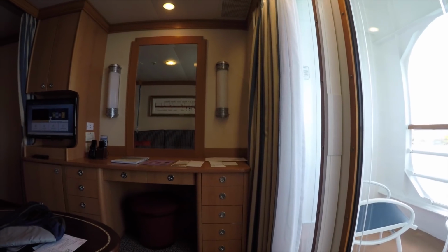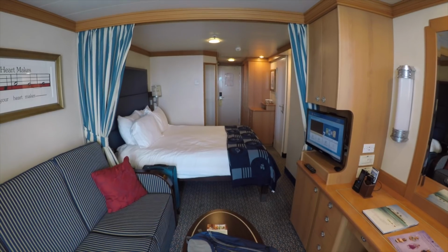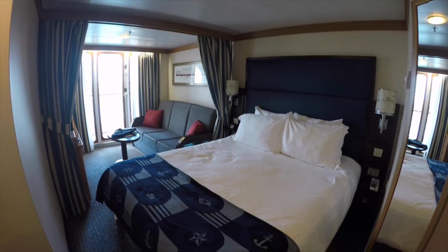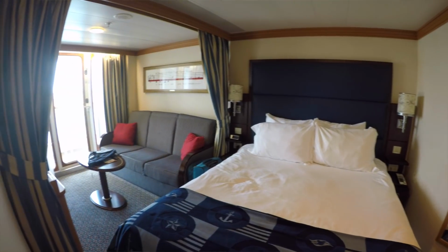But other than that, it's still very nice. There's a nice vanity mirror here. Plenty of drawers if you want to load them up with stuff, either clothes or socks, electronics, whatever you need. I think there's still plenty of space in here. This room to me is almost identical to the room on the Fantasy. I don't know if Josh mentioned this, but we have only sailed on the Fantasy. This is our 4th Disney cruise. Yes. 3 times on the Fantasy, 1st time on the Magic. And I feel like this room is almost identical to our room on the Fantasy, except it's just a little bit smaller. Yeah. But everything else looks basically the same.